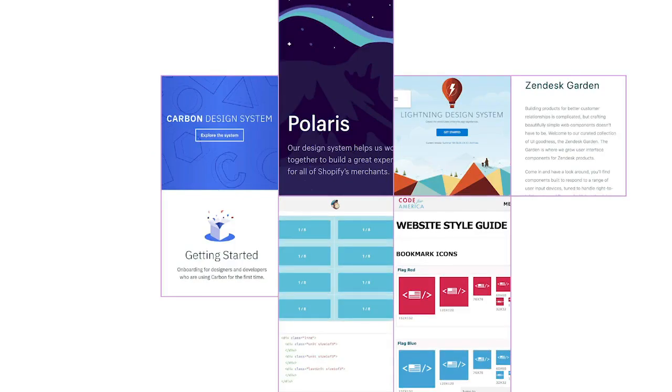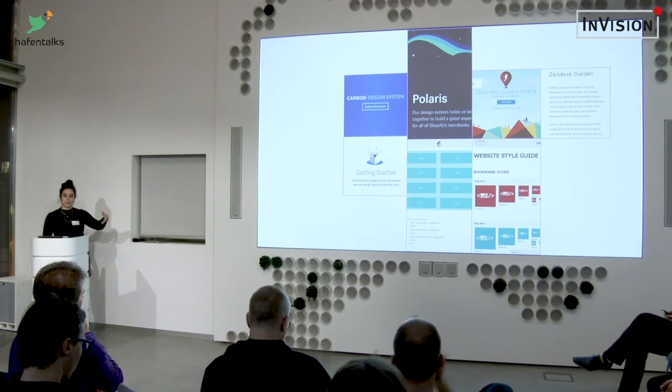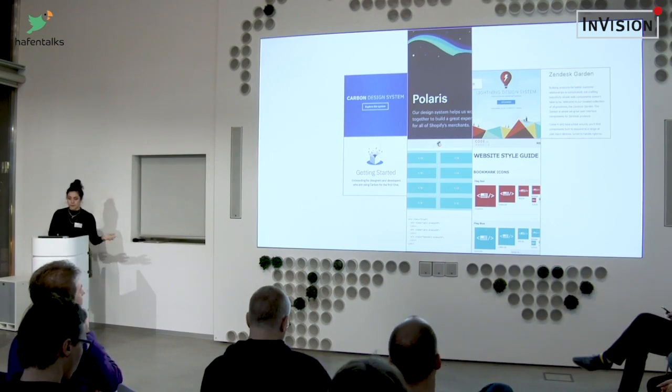And you can see a lot of these different systems popping up. Here are some from some bigger teams that are doing really important work in the field of design systems and scalable systems. And those include Polaris, there's Carbon Design System, there's the Lightning Design System. These are from big companies like IBM, Atlassian, and Salesforce.